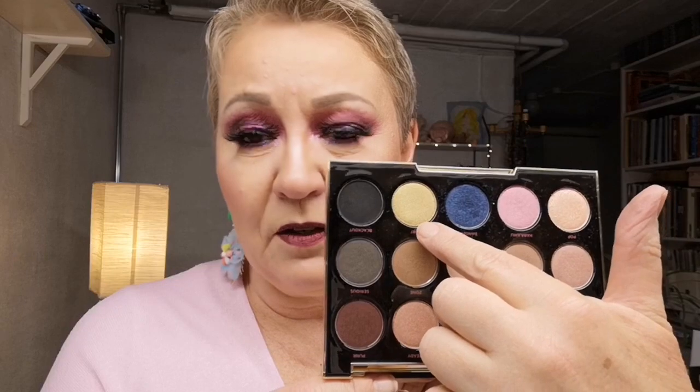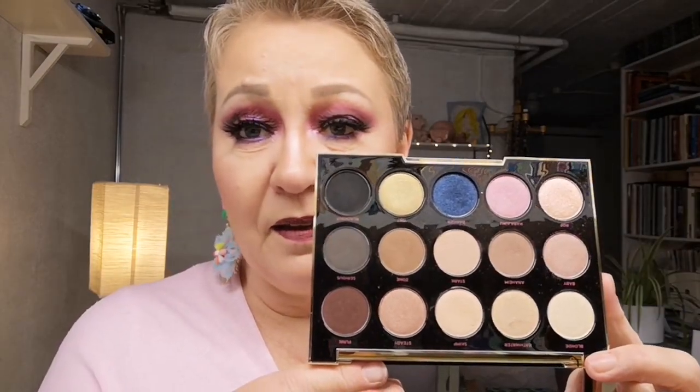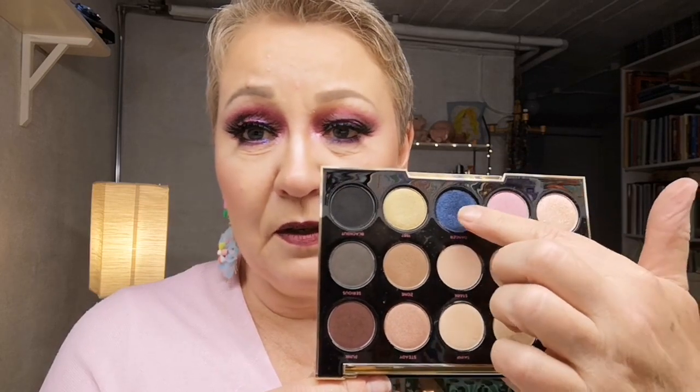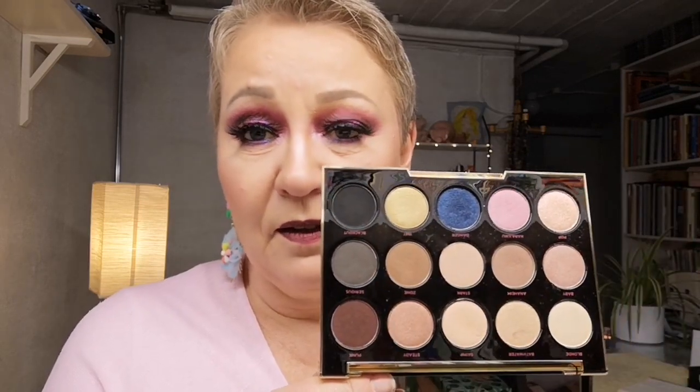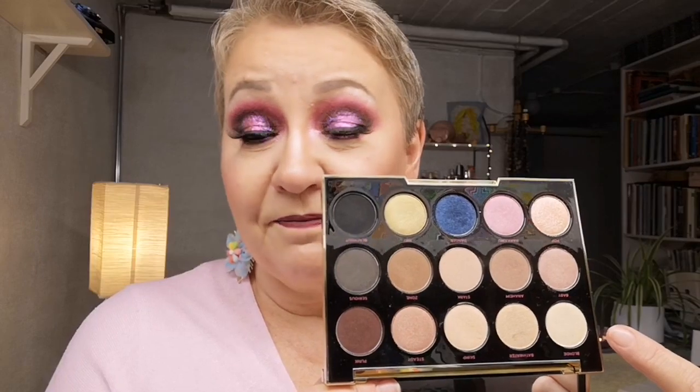How can you do anything with this? They are basically like 8, 9, 10. Well, this one is a gold. Very light, very neutral, very... No one will notice the difference between these ones when you put them on. And the only thing you can use is this one, and this one, and maybe these. So how many blending out shades or brow bone shades do you need? I don't know why I bought it, but it was a long time ago.